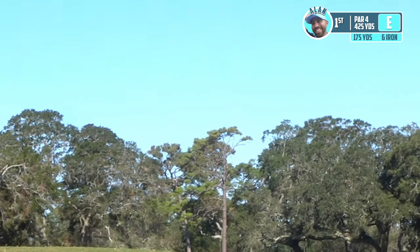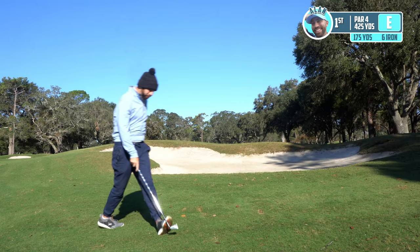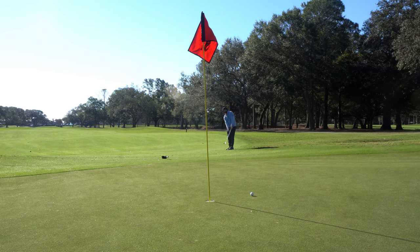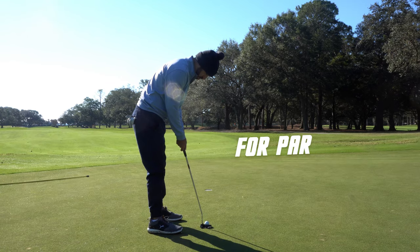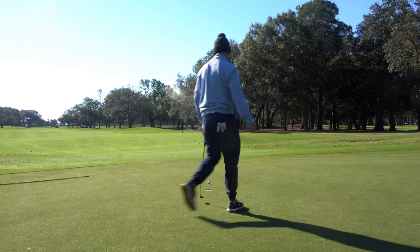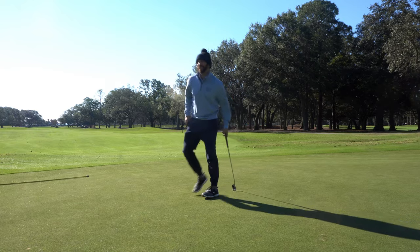Pretty good, a little left. Yeah, just front side of the green. Took a nice easy swing, got great contact, up and down for par, come on. All right, bogey in the first, not bad though.